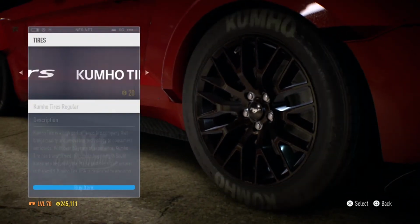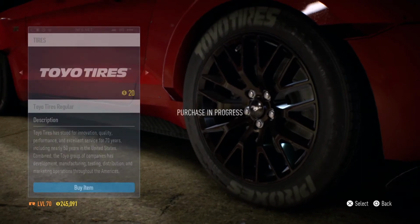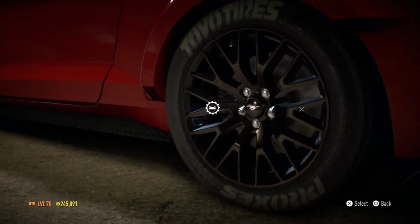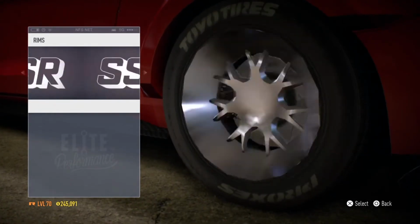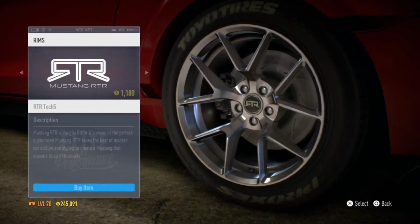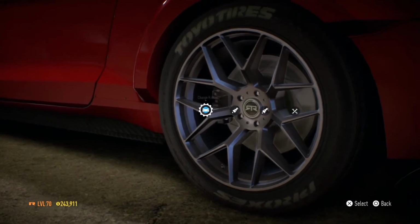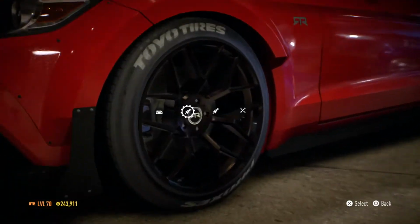Where's this normal? No stretch. Here's the regular. Yeah. Let me change these rims now. No. Let's see. I think it's in the last one. Which one did I buy? Did I buy this one? Oh yeah, I bought this one, yep. I remember. Now let's just go to the other rim so we can save the color.